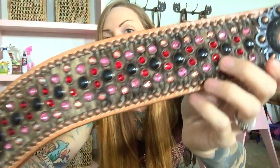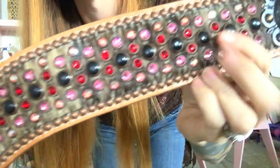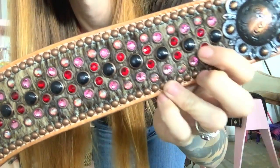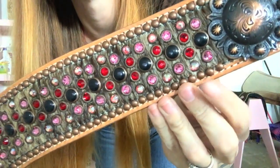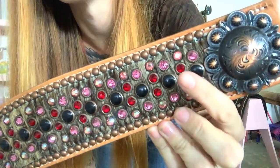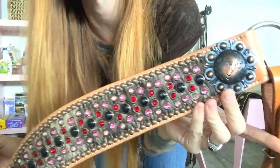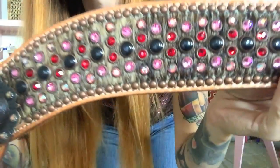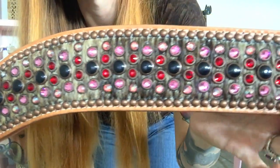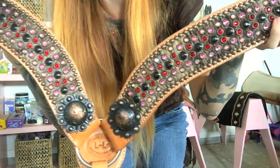And there's a really cool story behind this. As you can see, it has these onyx stones in the center. Then it's got two pinks. There's one pink here and another shade of pink here. And then the red in the middle. And these really cool coppery bronze conchos that match all of my bridles that I bought. And then it's on a hair-on hide. It's on cowhide that's a chocolate brindle. So it's literally the most fantastic thing I've ever seen ever, and I love it.